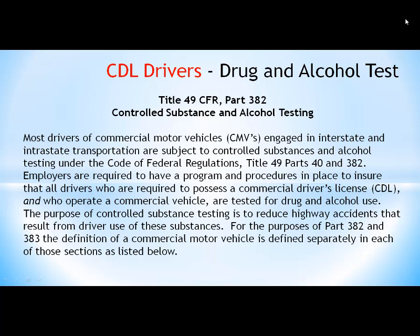Employers are required to have a program and procedures in place to ensure that all drivers who are required to possess a commercial driver's license, CDL, and who operate a commercial vehicle are tested for drug and alcohol use. The purpose of controlled substance testing is to reduce highway accidents that result from driver use of these substances. For purposes of Part 382 and 383, the definition of a commercial motor vehicle is defined separately in each of those sections as listed below.